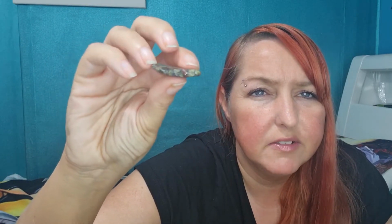Flat. Quite like the shape of this one, it's a bit different. And green, red bits, looks like bloodstone. I feel as if bloodstone always looks as if it's got like red paint splattered all over it. What do you think?